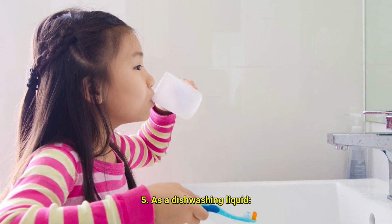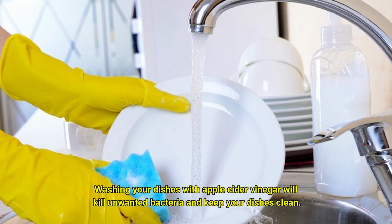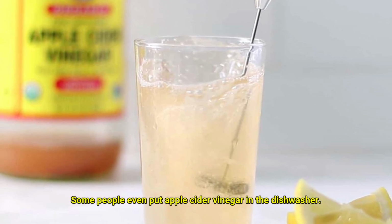teeth. Number 5. As a dishwashing liquid. Washing your dishes with apple cider vinegar will kill unwanted bacteria and keep your dishes clean. Some people even put apple cider vinegar in the dishwasher.